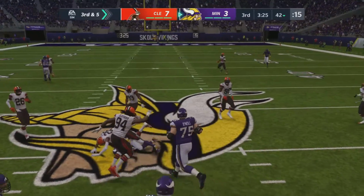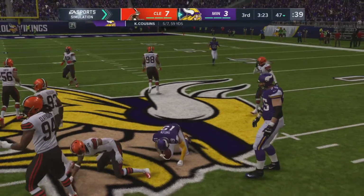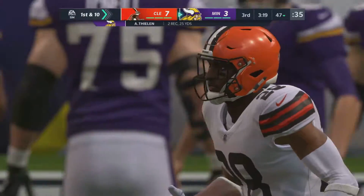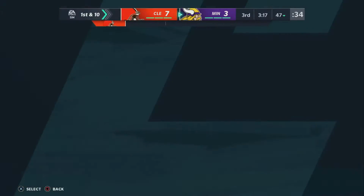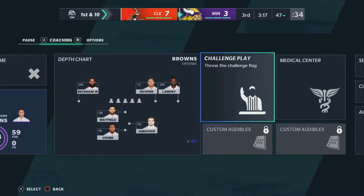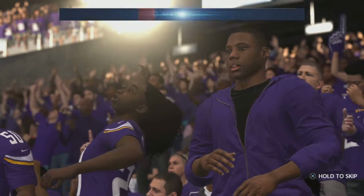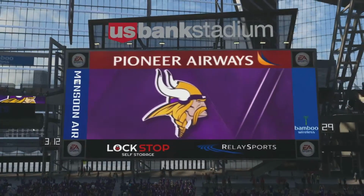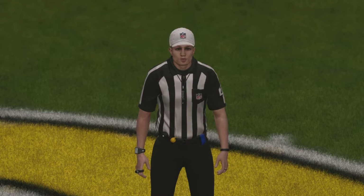That's complete to the receiver, Thielen. And he will have a Vikings first down. He needed 5. He got it barely as it will officially go down as a gain of 5 yards. And the head coach reaches for the red flag, tosses it down on the field. He wants a challenge here.